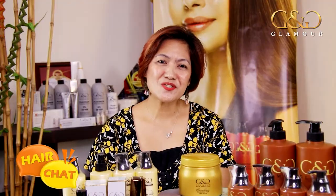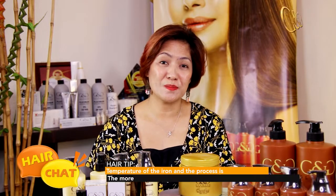So, guys, make sure you set your iron temperature according to the hair condition. And it's old school to say na the more mataas ang temperature ng plancha is the best for the keratin treatment. Hindi na po ganun ngayon ang turo. The more damaged ang hair, mas maganda pong mas iingatan sila.